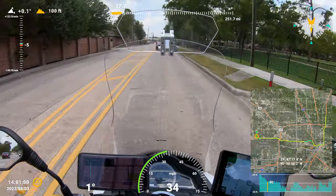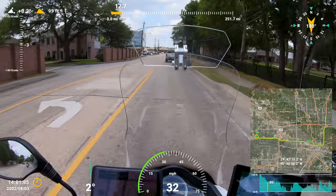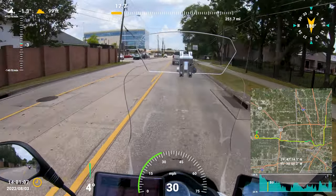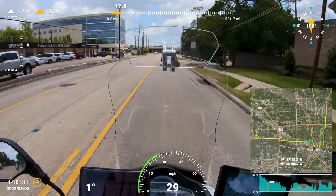What else might go? That's really it. I mean, if the engine goes out, you're in trouble, but it's pretty unlikely. These things are about as bulletproof as they come.